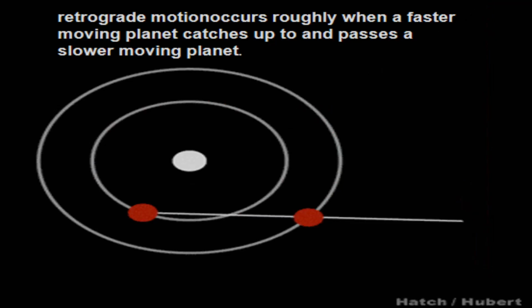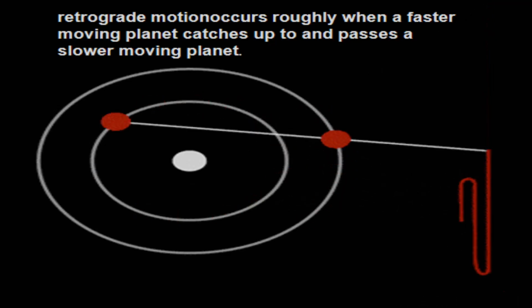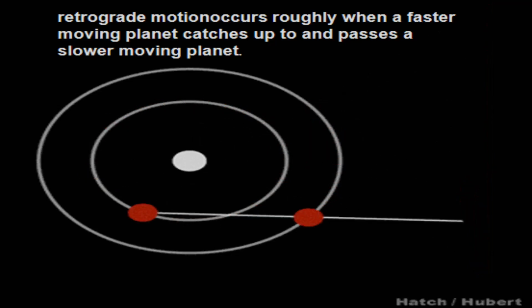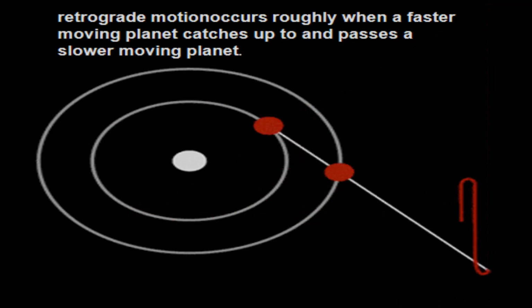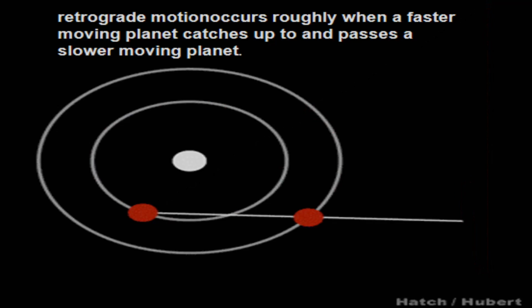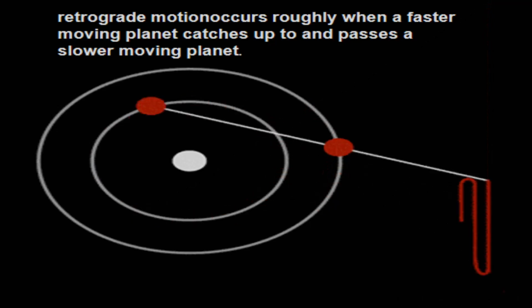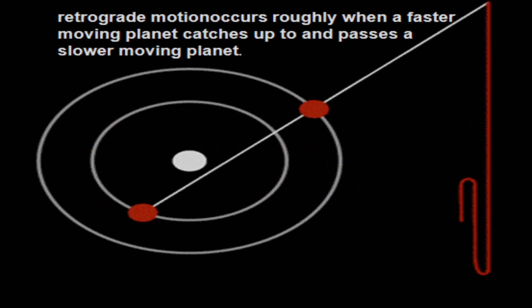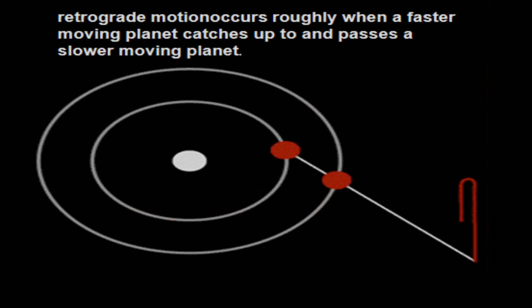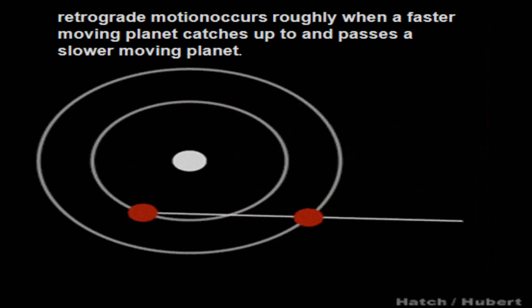Now, you will notice in the explanation provided by Nicolas Copernicus for the retrograde motion of the planets, especially that of Mars, he eliminated the use of epicycles. He never mentioned anything about epicycles in his heliocentric model. So, in a way, Nicolas Copernicus had contradicted Claudius Ptolemy by eliminating epicycles.